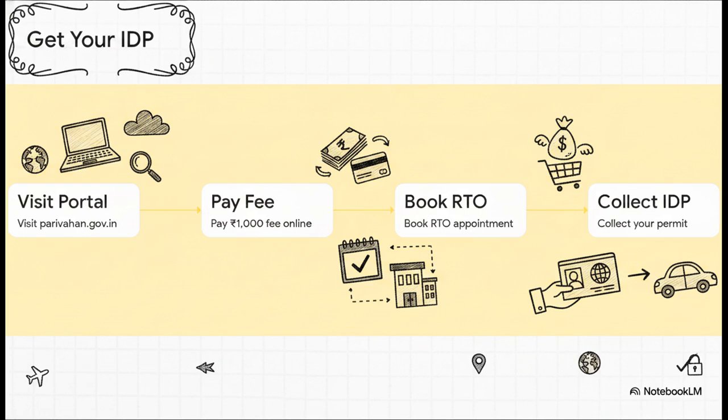Just hop onto the Parivahan Seva portal, fill in your details, pay a very reasonable fee of about 1,000 rupees, and then book an appointment at your local RTO. That's it. This simple document acts as a standardized, internationally readable translation of your license. Getting this sorted entirely eliminates the risk of being turned away at the desk. But remember, the IDP is literally just a translation. You must always present it right alongside your original Indian driving license. Never leave your original license sitting back at your dorm.